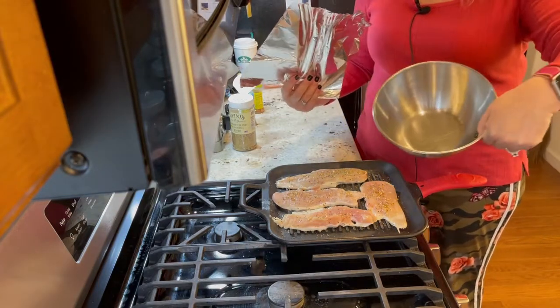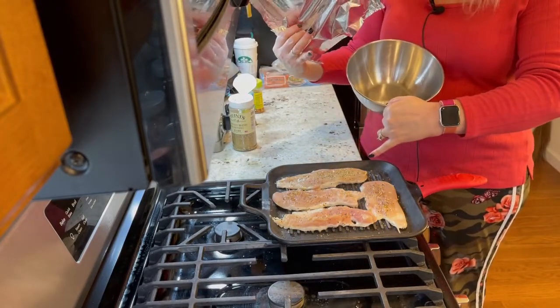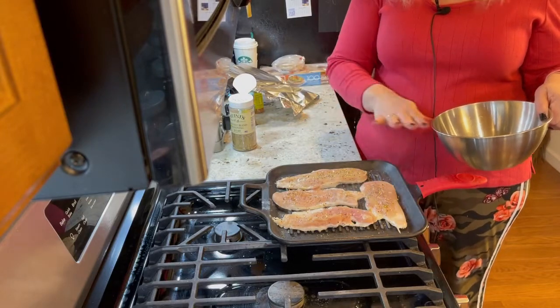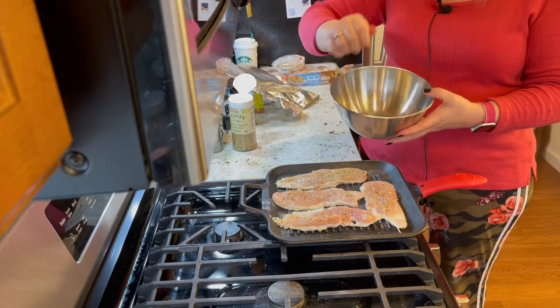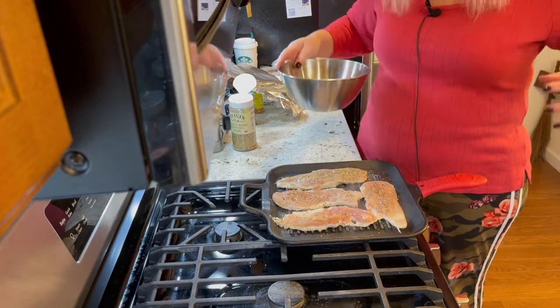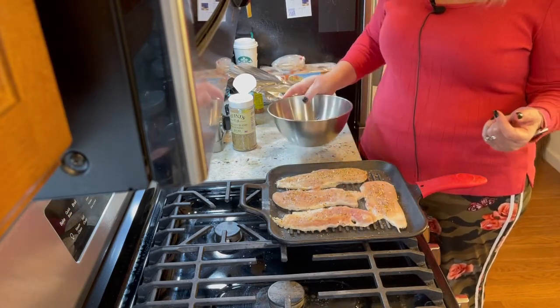In my case, I have a stainless steel bowl and foil, because this will continue to cook. So you don't want to overcook it. About 5 minutes on each side is plenty, and then it'll still cook in here a little bit. So I cover it up. You don't want to cut it until it cools off. The juices will reincorporate back into the meat, and it'll be a lot juicier.